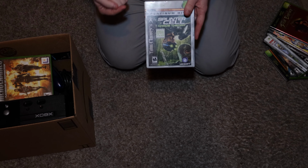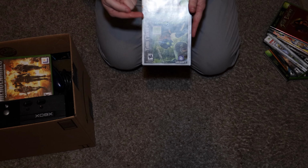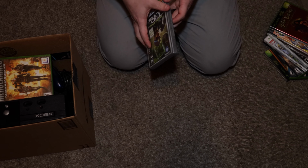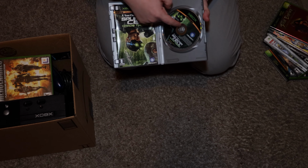Next up is a game series I am not a big fan of. It is Tom Clancy's Splinter Cell Chaos Theory. And yeah, I'm just not a fan of Splinter Cell games. It does have the manual, and it does have the disc.